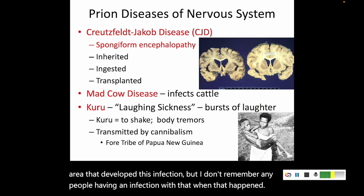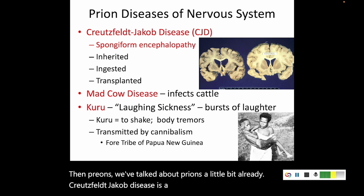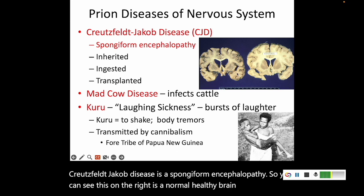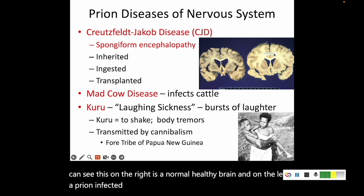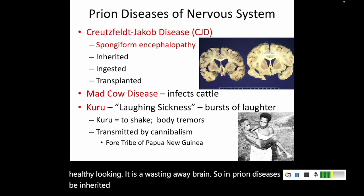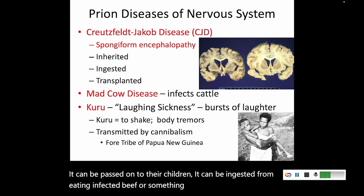Then prions. We've talked about prions a little bit already. Creutzfeldt-Jakob disease is a spongiform encephalopathy. You can see on the right is a normal healthy brain, and on the left is a prion-infected brain. It's not nice and full and firm and big and healthy looking. It is a wasting away brain. Prion diseases can be inherited. If someone has a bad gene that creates that misfolded prion, it can be passed on to their children. It can be ingested from eating infected beef, and it can be transplanted.